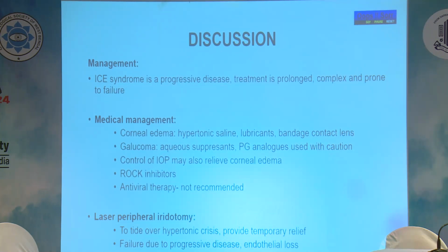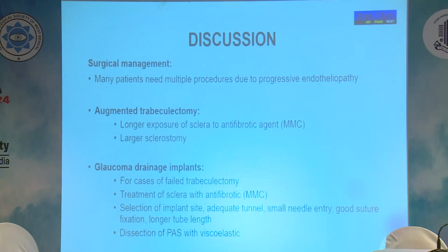Corneal edema can be reduced using hypertonic saline and lubricants as well as IOP reduction, for which aqueous suppressants are used. And Rho kinase inhibitors are known to reduce IOP as well as improve endothelial functioning and morphology. Antiviral therapy is not recommended at present. Laser peripheral iridotomy is associated with high closure rates but can be used as a temporizing measure.